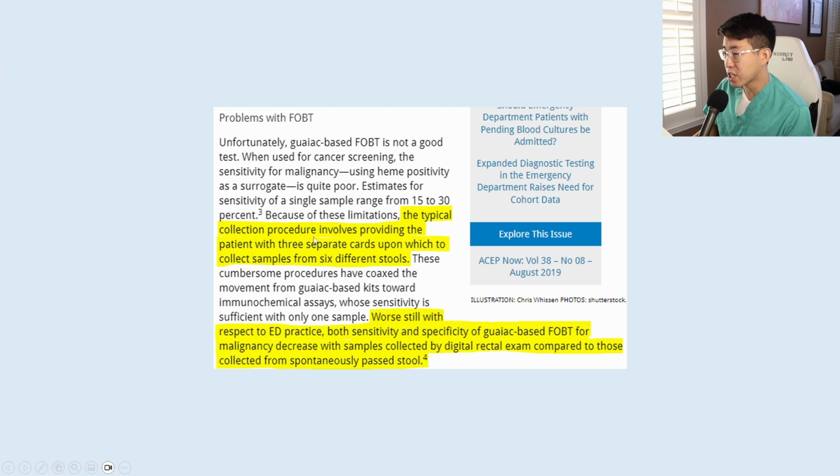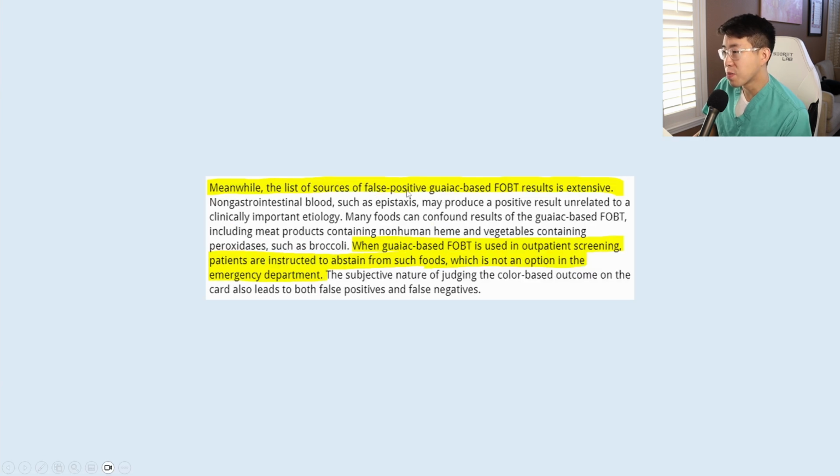The typical collection procedure for outpatient cancer screening actually involves using 3 separate cards from 6 different stool samples to actually assess for bleeding. The list of sources of false positive guaiac tests is extensive. For example, non-gastrointestinal bleeding from epistaxis or many different foods such as meats and broccoli. And generally, when outpatient screening is being done for colon cancer, patients are instructed to abstain from such foods, which is not an option in the emergency department.